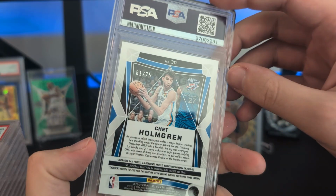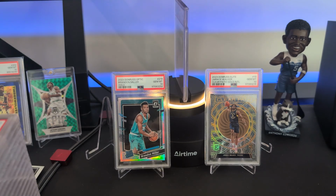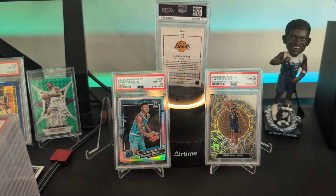I was on the fringe of grading that card. Keegan Murray, obviously not the biggest name, but I think the Kings will have a good year this year, and there'll be plenty of opportunity to sell that card for a nice price.